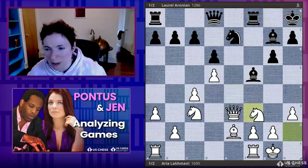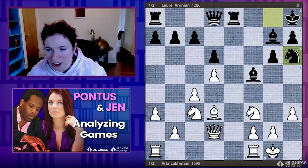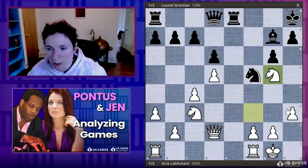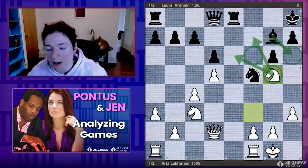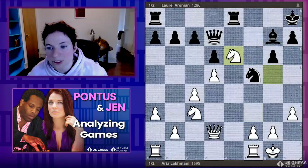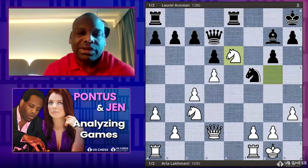There's a really instructive part later that I kind of want to focus in on. So how did she get a bad position? Well, her opponent was able to sink the knight into e6. And there's no time to play bishop h6 because knight f7 check is on the board. And you could see that Laura was struggling with the knight. That was the problem.